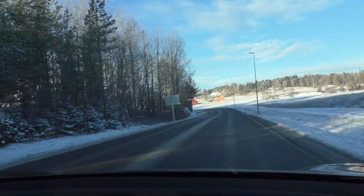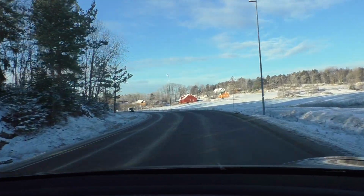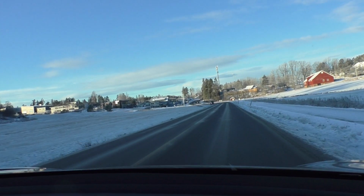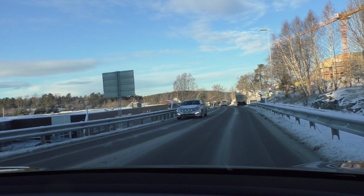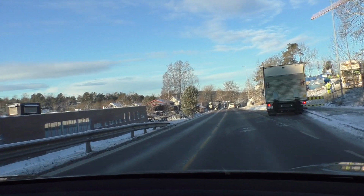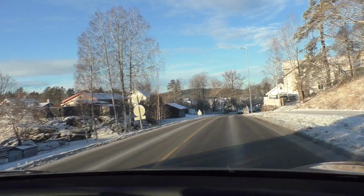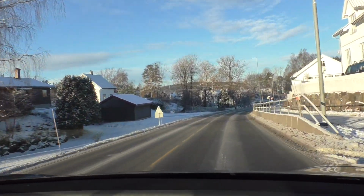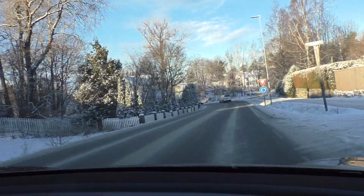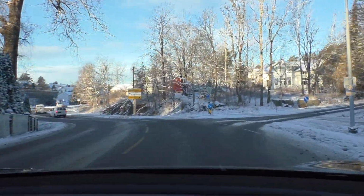Okay, this doesn't look like a motorway. 60 kilometers per hour speed limit, but I don't mind. It looks nice. I don't know if you can hear the motor noise. It's like a spaceship. I like it. But I think it's the front motor. 200 meters, enter the roundabout and take the second exit. So it's coming somewhere from the bonnet. It could be that since I don't have it, I don't hear any of these kind of whining noises.